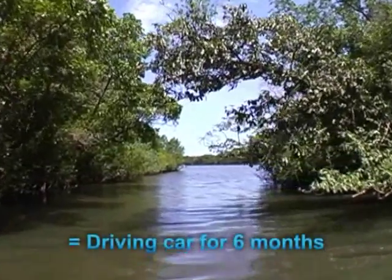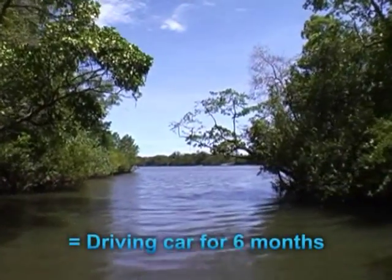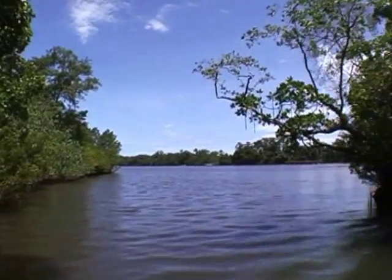This is the equivalent of driving a family sedan for 6 months. If released into the atmosphere, this refrigerant depletes the ozone layer and contributes significantly to global warming.